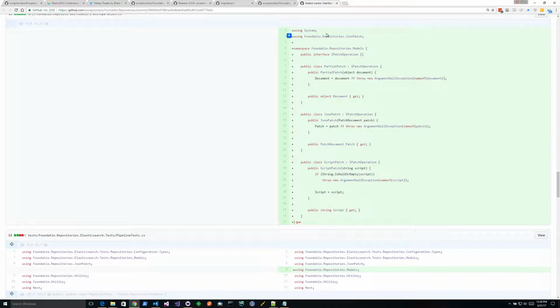So it's much more in your face about what you're going to do, and you get really good IntelliSense for that. So those were the changes for this week.